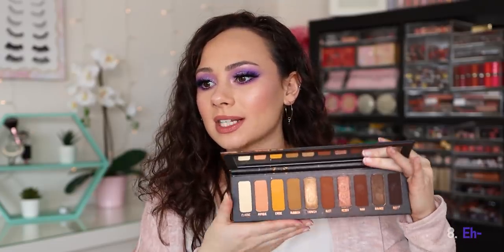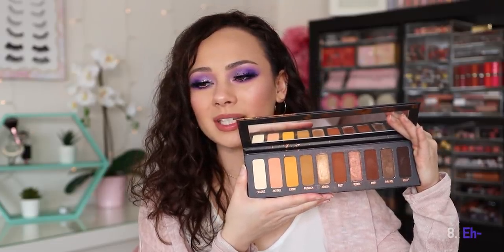We also have the Melt Cosmetics Rust Palette. My mom actually purchased this for herself, so this wasn't even sitting in my collection, but I did try it a couple times. I wasn't in love with this formula. I feel like Melt is just so hit or miss, and this was kind of a miss for me. It wasn't the worst palette that I tried from Melt. Actually, Millennial Pink was the worst. That one should have been in the worst category, but I returned that.